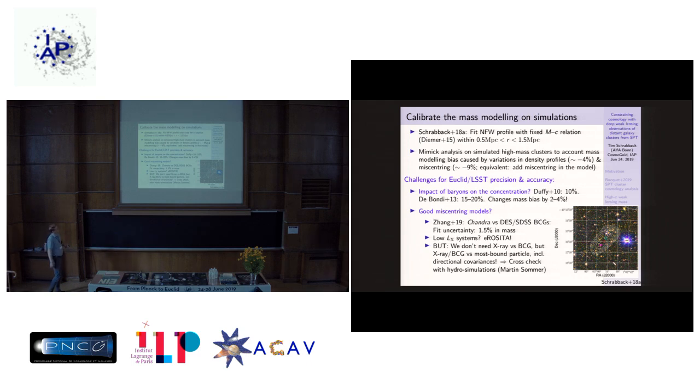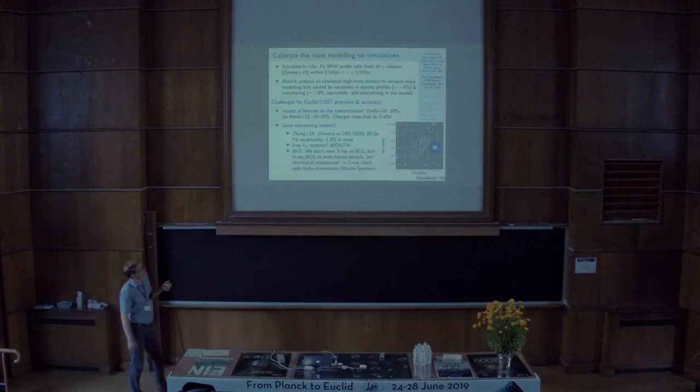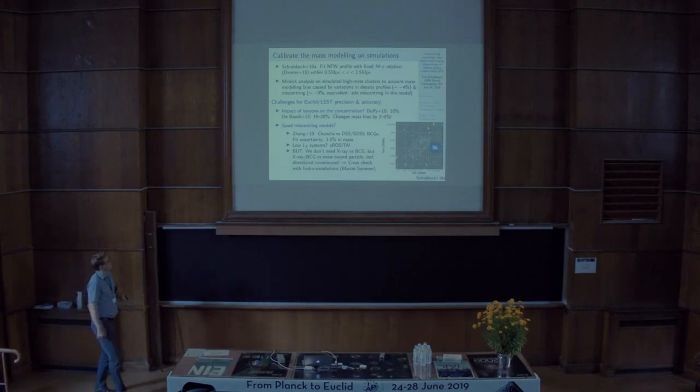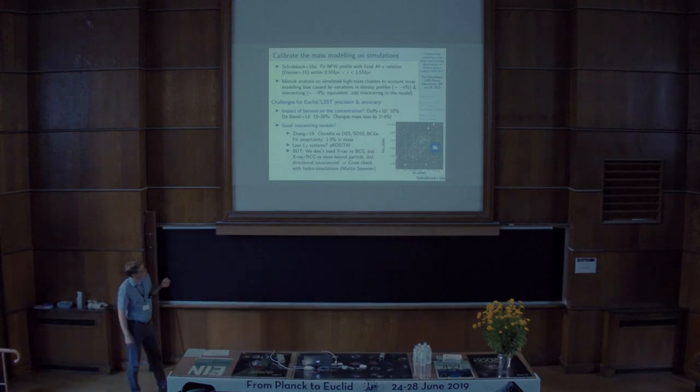There are a few challenges which have been ignored so far, which I think need to be addressed for the future. One is, for example, the impact of baryons also on the concentration. I think Anya mentioned also the impact on the halo mass function, but baryons also change our cluster concentrations, and if we don't match this in the simulation, we can bias our mass measurement by a few percent.